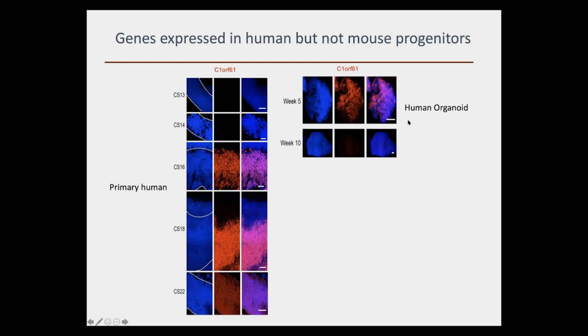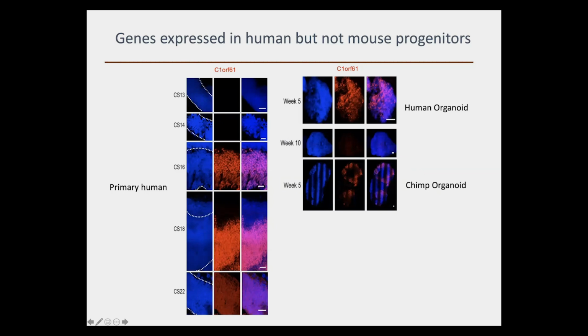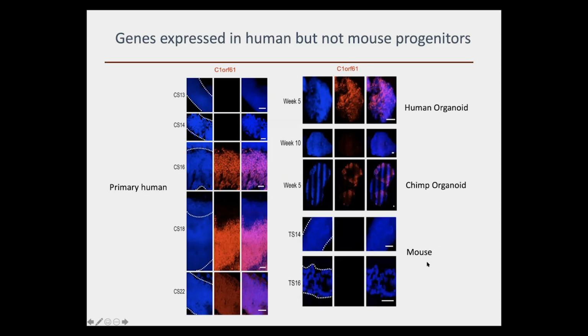which is gratifying to see. Through a collaboration with Alex Pollen at UCSF, we were able to get chimp organoids. As shown here, we found that this gene is also expressed in the chimp organoids. So it's a primate gene. But we didn't find it in the mouse, as shown here. We looked at a whole range of different ages that could overlap with the human ages I've shown you, but this is not a gene that's expressed in neuroepithelial cells in the mouse. And this is just one example.